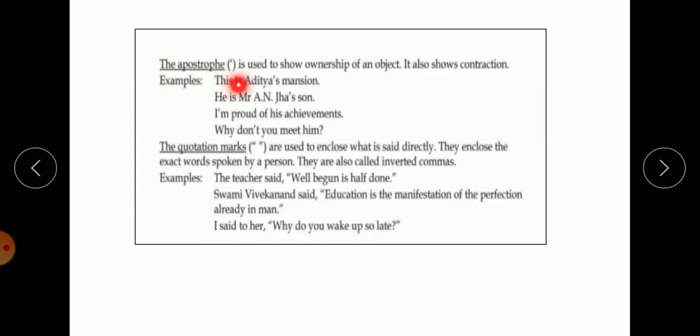Now this is apostrophe. It is used to show ownership of an object. It also shows contraction. Ownership of an object, जब हमने possessive nouns पढ़े थे, then we use the symbol apostrophe. Like Rohan's car, Nisha's band. Same way here, like Adit's mansion, Jha's son. So we are using apostrophe to show ownership.